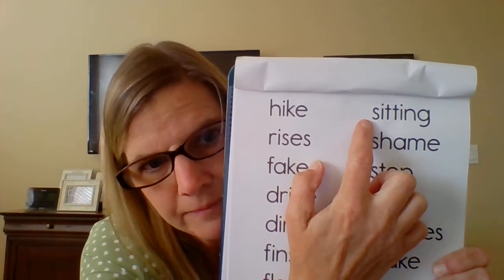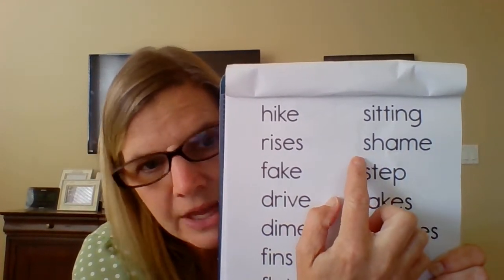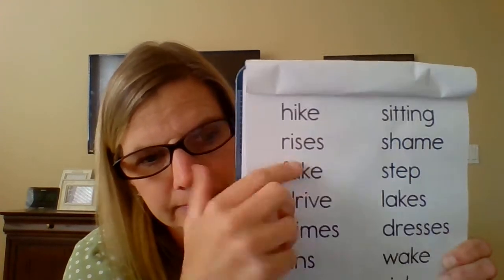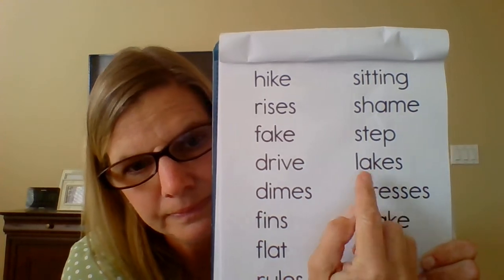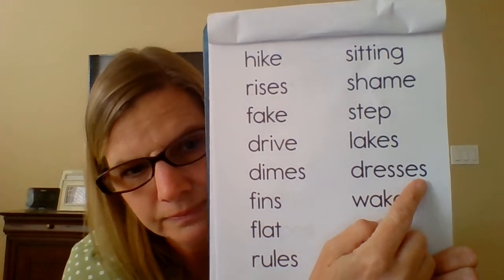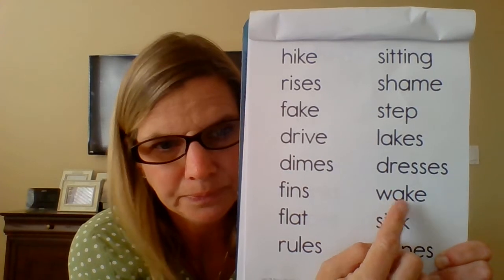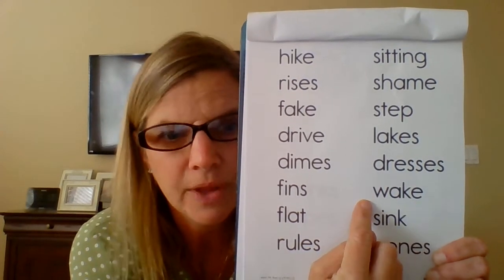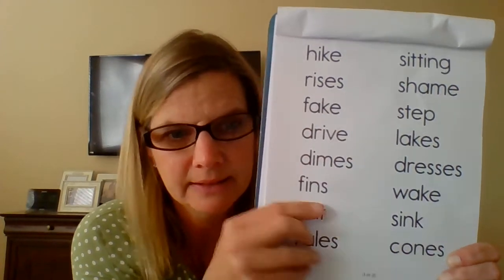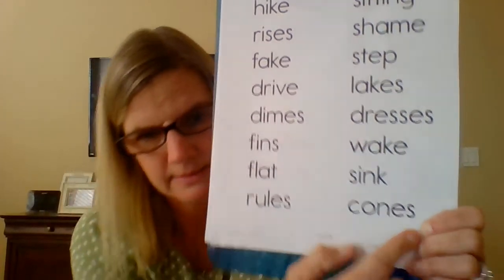Read, check, sitting. Sounds. Read, check, shame. Sounds. Read, check, step. Sounds. Read, check, lakes. Sounds. Read, check, dresses. Sounds. Read, check, wake. Sounds. Read, check, sink. Sounds. Read, check, cones. All right, how did you do?